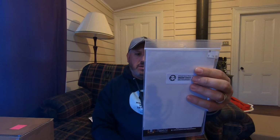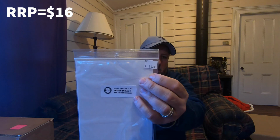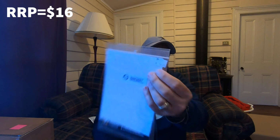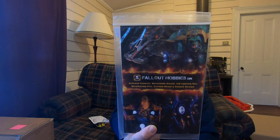There's also an airbrush stencil kit, which is dragon scales, which is kind of cool. So this is something that you sort of peel off and you put on and airbrush around it to get that scale effect. And they came in at $16. I'm not familiar with these guys, so I don't know what the quality of their stuff is.